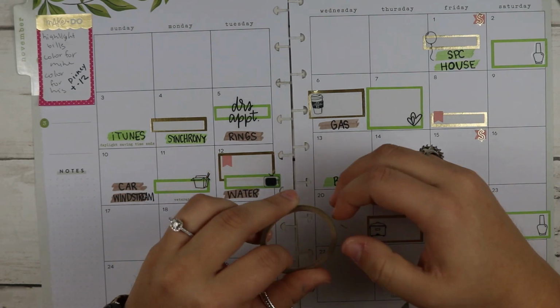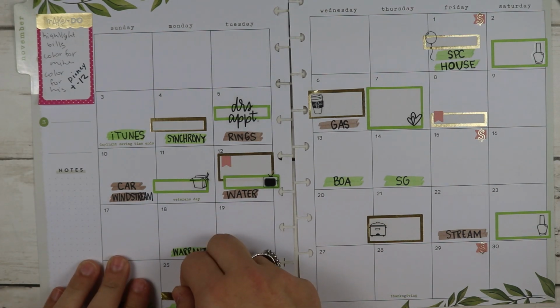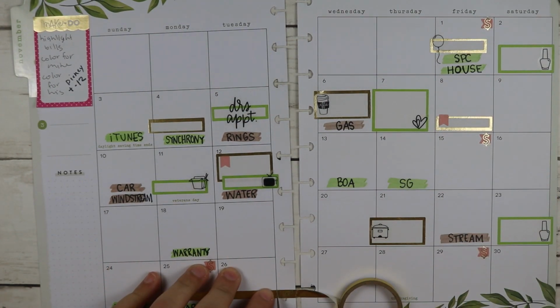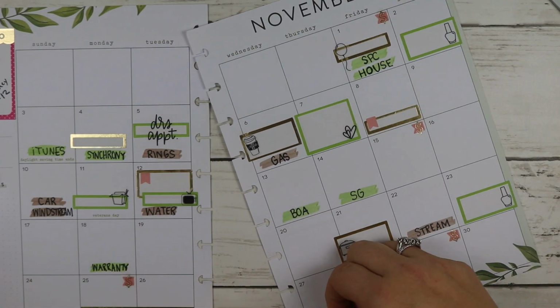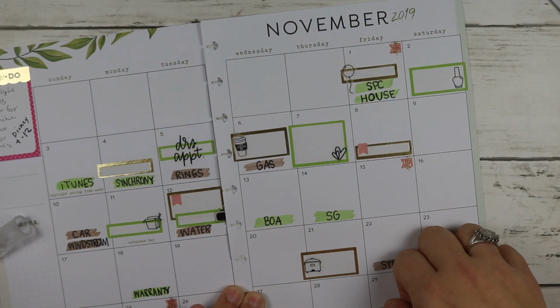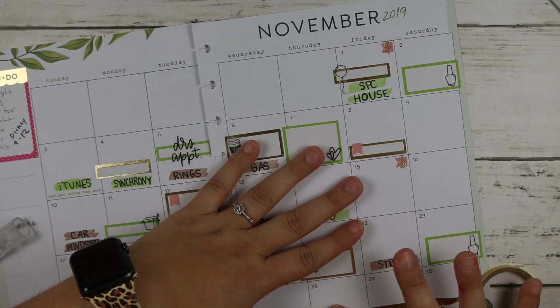So I stopped the video real quick, and I went and got some washi. So I'm going to put this washi down on the 25th through the 29th, because that is actually our fall break, sorry, I just hit the thingy-mabob, mic. That is actually our fall break or Thanksgiving break. We call it Thanksgiving break. Some people call it fall break. But I did that, and then marked that with that washi tape.